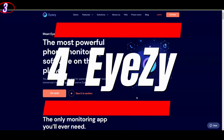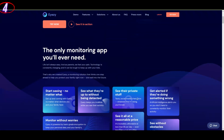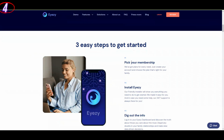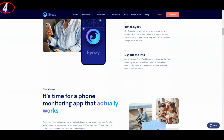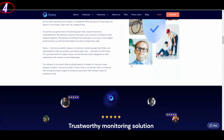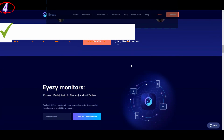Number 4. EyeZy. EyeZy offers an all-in-one solution for tracking a partner's phone activity. It comes with features like keylogger, geofencing, and social media monitoring, giving you insights into their conversations, what they are typing, and even where they are going. EyeZy's geofencing feature lets you set boundaries, and you'll get alerted if the target device enters or leaves a designated area. EyeZy key features.